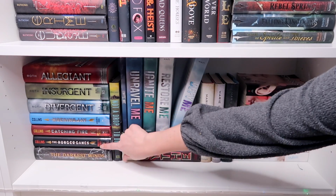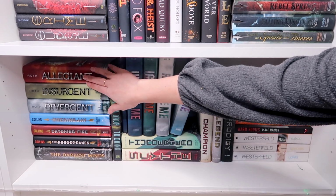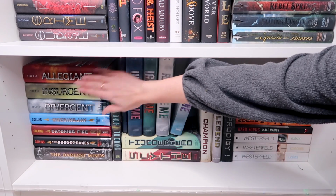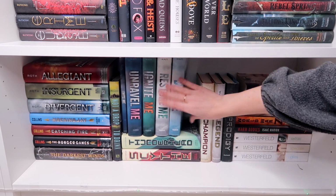But then we have the Hunger Games trilogy, iconic. Hunger Games, Catching Fire, and Mockingjay. Divergent trilogy. Let's just not talk about Allegiant because it was just so bad. Divergent had such a strong start, such a mediocre middle, and such an awful, awful last book. And then Not a Drop to Drink by Mindy McGinnis, and we have all of my Shatter Me books.